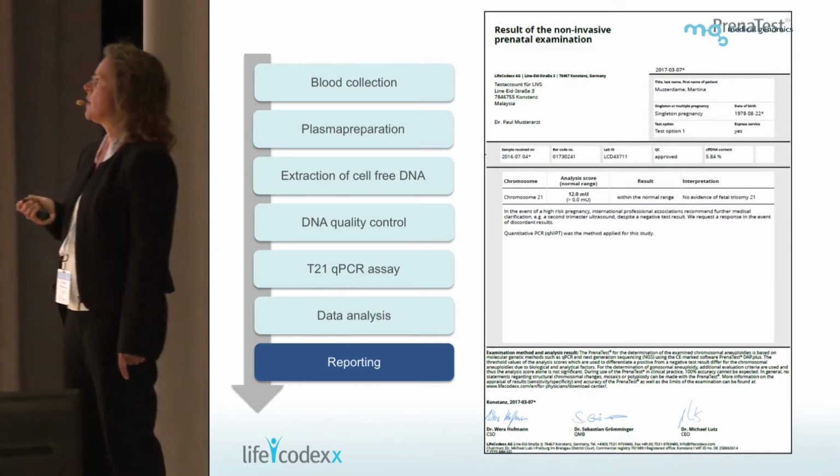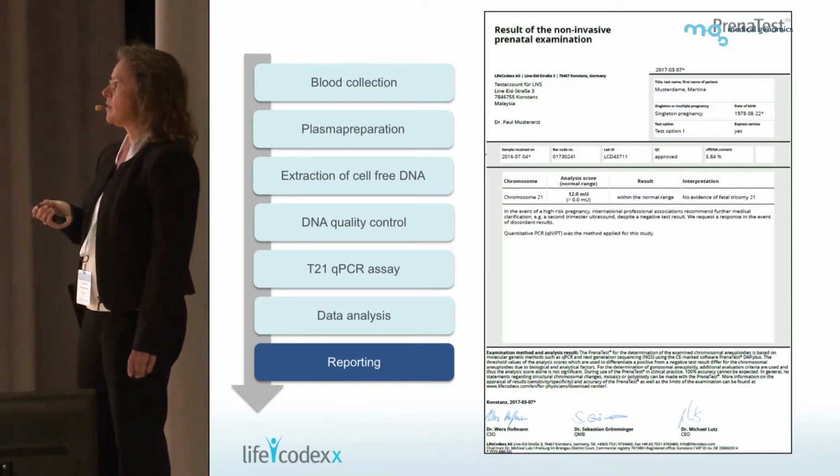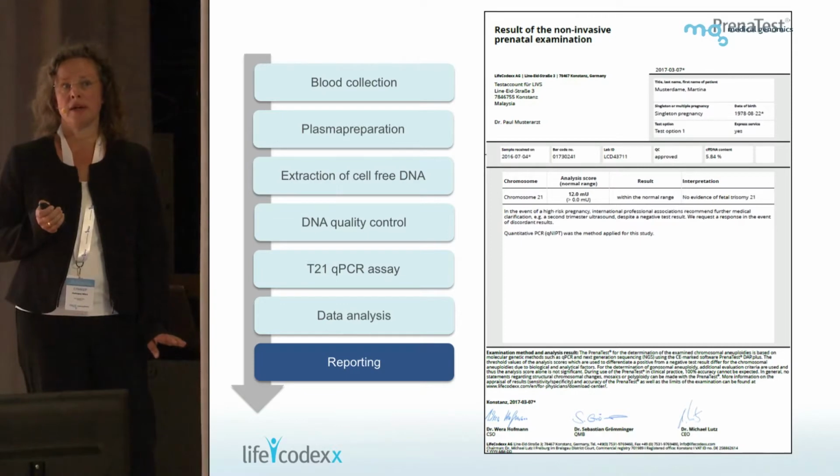And normally, if there is a negative result, everything would be very clean and it's markedly highlighted if there's a positive case.